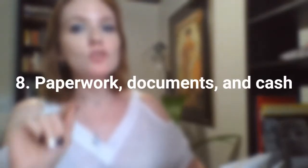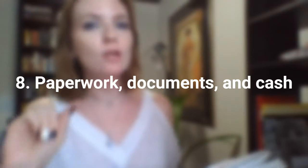Moving on, you are going to want your paperwork. Do not check your paperwork. Keep your paperwork with you at all times. That includes your passport, your visas, if you had to get anything apostilled for your entry into the country, proving that you're a decent person or you are who you say you are or whatever.